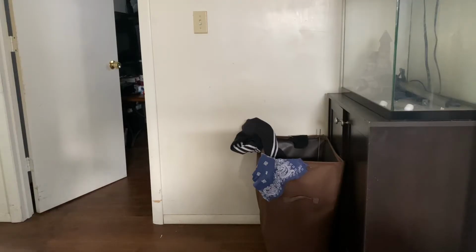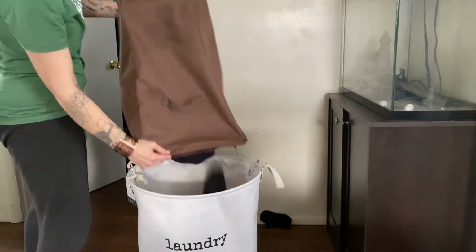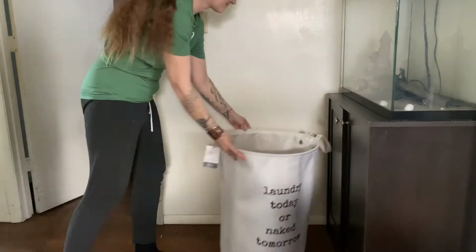So while we were in that section of Walmart, I remembered that my laundry hamper was kind of destroyed after being used heavily for the last 4 or 5 years. So I picked up this new one that I thought was kind of funny. It seems a lot more hefty and heavy duty, so that should be nice for packing laundry up and down the stairs.